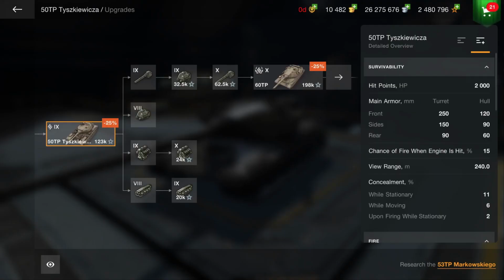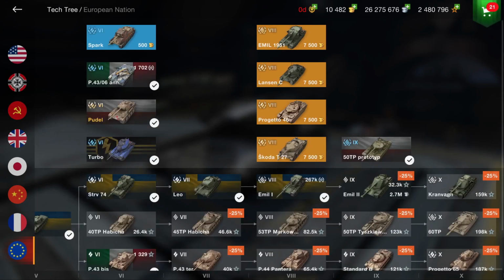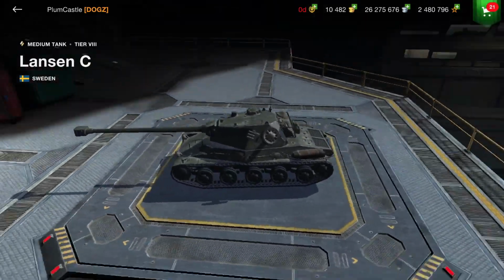Now, let's actually talk about what you're probably really wanting to hear, and those are the statistics for the new Halloween tanks. But before we get to that, I do want to mention there were three new tanks that would be coming. One was this tank right here, and that's the Lansen C.